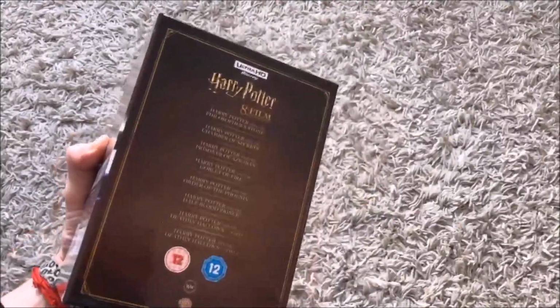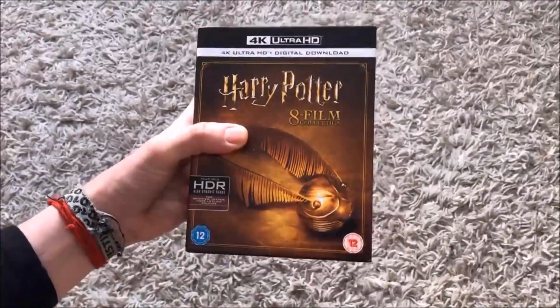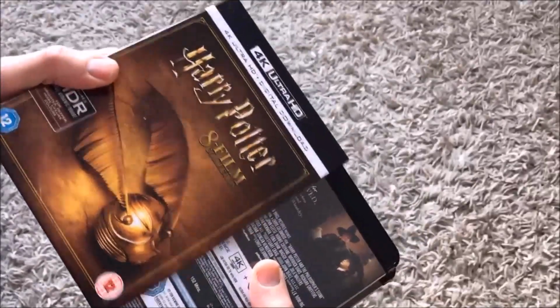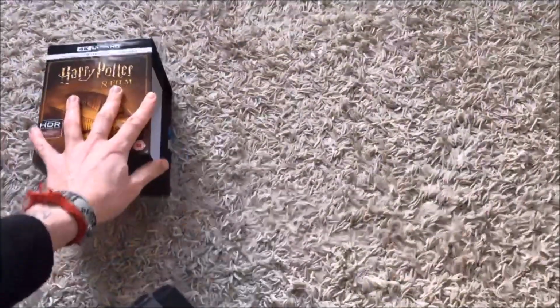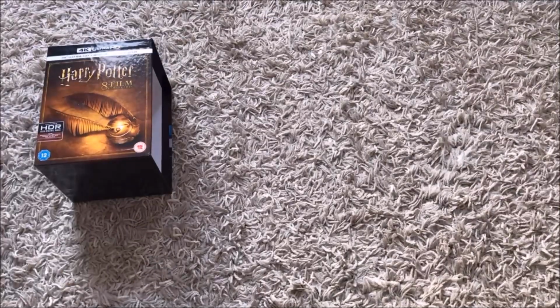It doesn't even have the Blu-ray discs. This literally just has the digital and the 4K discs. That is it. You don't get any Blu-rays. It's just the 4K discs. And I believe that this will set you back about 80 quid. So whether or not it's worth it is kind of up to you, really, depending on your financial situation.